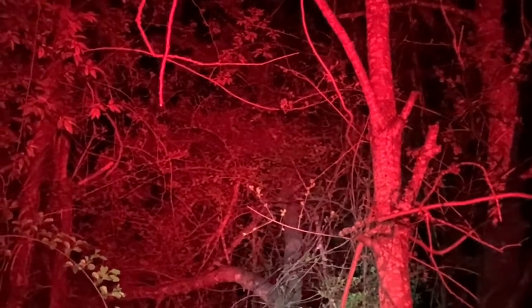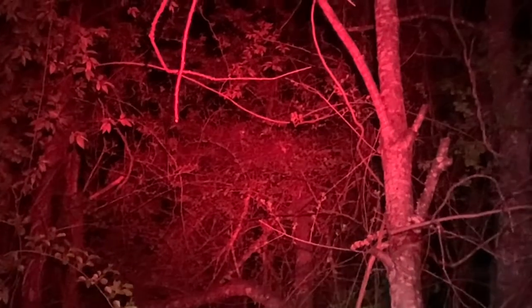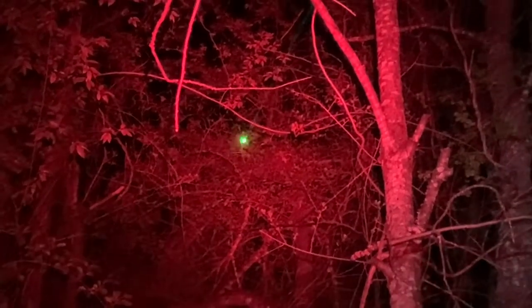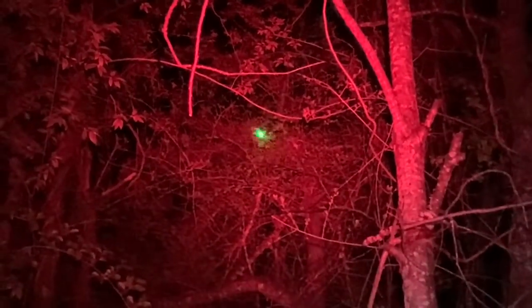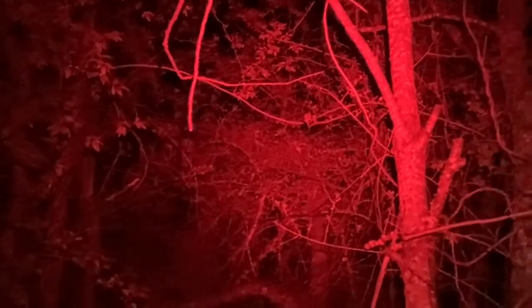So, he's a pretty good size one. Oh, there they are. Right there, right where that laser's at. Putting that laser in his eyes, he'll close them. So, pretty good coon right here, boys. We'll see y'all here in a little while. Give y'all another look at his eyes. If y'all just seen it blink, he was there for a second, and then he's gone. If y'all see that reflection, right below my laser. Right there. That's his eyes.